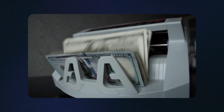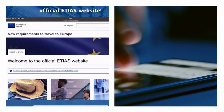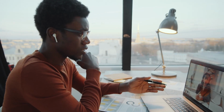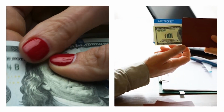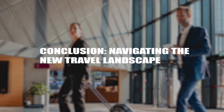So what can you do? Plan ahead and budget smart. Add an extra line to your travel budget for entry fees and digital authorizations. And always double-check the official government websites of the countries you're visiting. Don't rely on outdated blog posts or social media rumors. Also beware of scam websites charging more for ETIAS or ETA applications. Always apply through the official portals when they go live. Bottom line, these fees aren't outrageous, but they're easy to overlook, and nobody likes last-minute surprises at the airport.